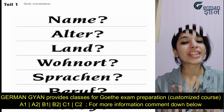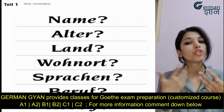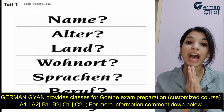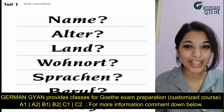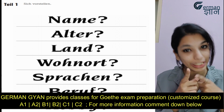Then in Teil 1, it will be very easy. You just have to give your introduction. You will be getting one paper, like you can see on your screen, and you have to answer name, age, land, phone number, very easy. This is a fixed thing. There will be no changes. So easily in this part you can gain the marks.